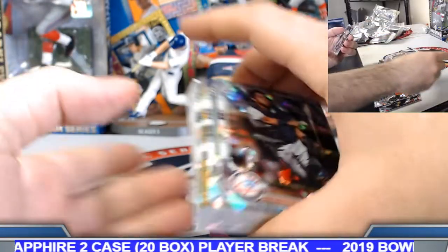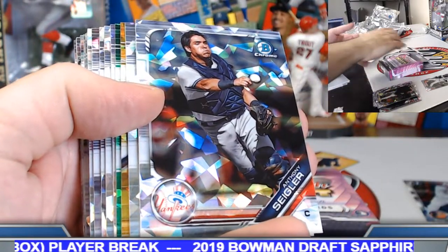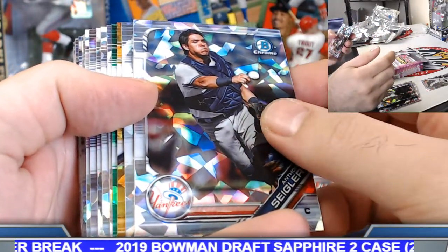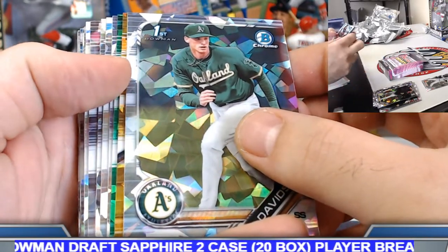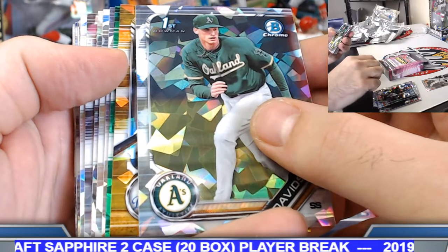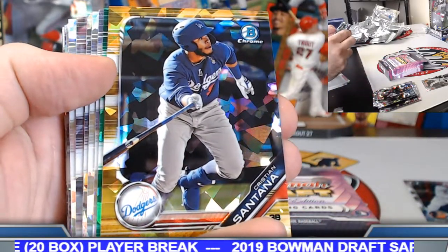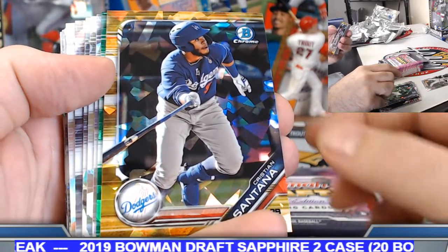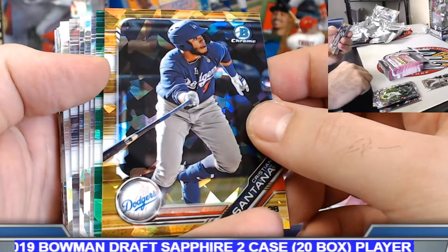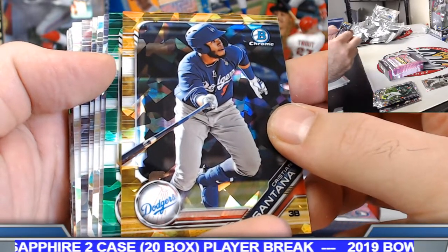All right, coming up, we got gold and green. So numbered to 15 on the gold, to 50 on the green to finish it here. Siegler, Logan Davidson, gold sapphire, number to 15. Ooh, Christian Santana, my orange and gold back-to-back boxes. Congrats there. Apologies to everybody else. I know that kind of takes the wind out of your hopes there. Green sapphire to 50 to finish it off.